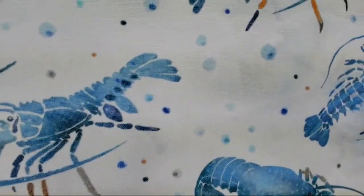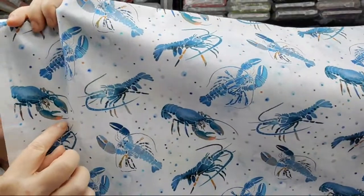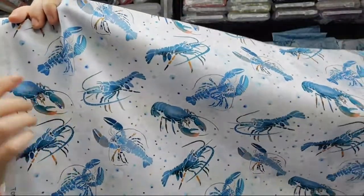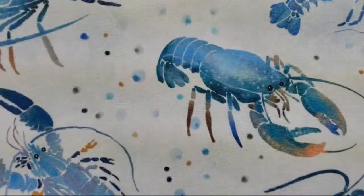So it has beautiful little dots in the background too that pick up the little coral pieces on the end of a lobster claw. It's the same dots that the sea turtle had in it. It does, only a little bit more color in there. So this is the beautiful lobster print.